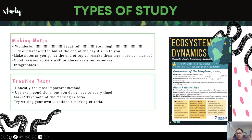Try out handwritten notes, because it gets you used to the handwriting practice and makes you feel comfortable with it, because you will be doing a lot of handwriting this year. But if it's easier for you to type them up, that's okay too, as long as you do lots of handwriting practice through practice questions. That's totally fine. Now, make notes as you go. I definitely recommend that, because if you leave it until the end, it piles up. Make them at the end of each topic so that it's summarized.